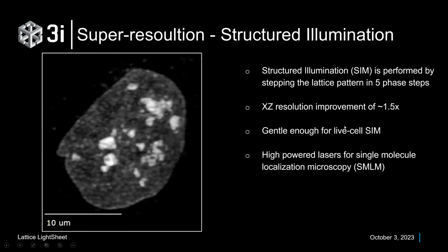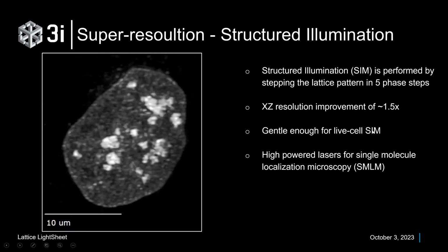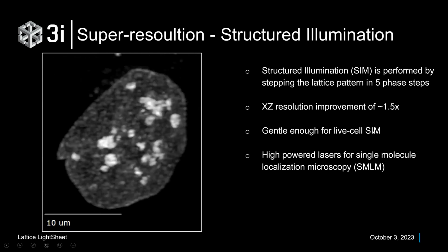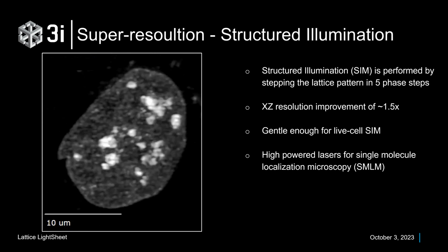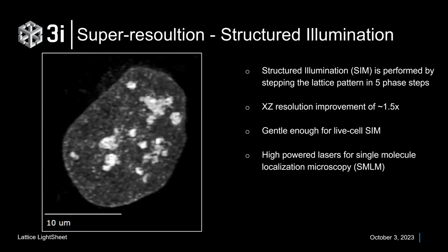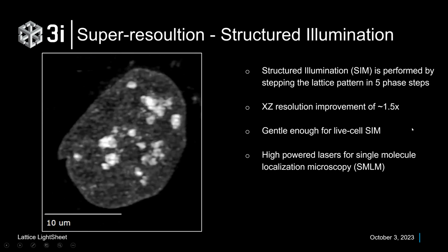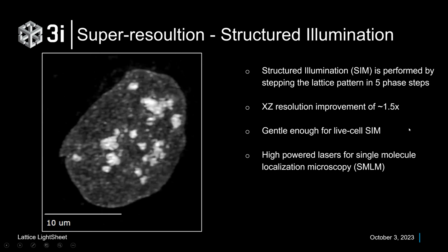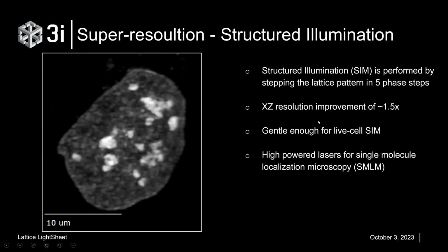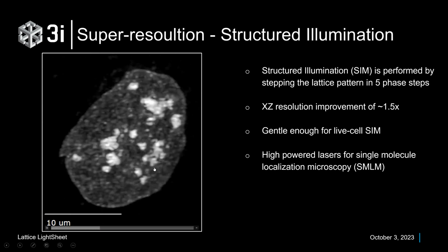It gives you an XZ resolution improvement of about 1.5-fold. So this is great for a sample where the 1.1 NA lateral detection is not quite enough. Great, you can bump it up with the SIM mode. And because it's still a lattice in nature, this is still gentle enough for live cell SIM. So you get to do this on actual living cells.